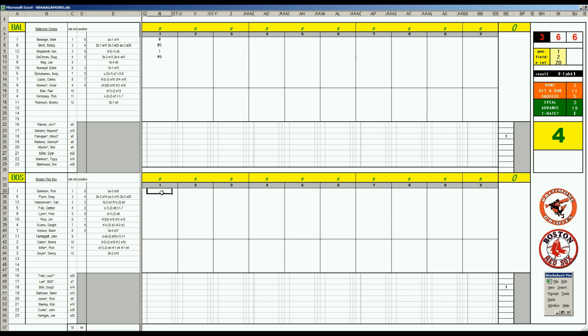Rick Burleson leads off for the Red Sox, .312 K plus injury. That's going to be kind of key here. They have a shortstop, Doug Flynn, who was playing second base. He can go to short, and Denny Doyle can run in and play second base. So they fixed that. And here is Doug Flynn, 38, base hit. Yastrzemski, 512, walks. Fisk, 49, single one of 5, lines out, and with 2 outs, it's Freddie Lynn, and he bounces out.